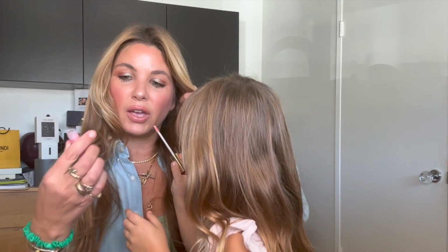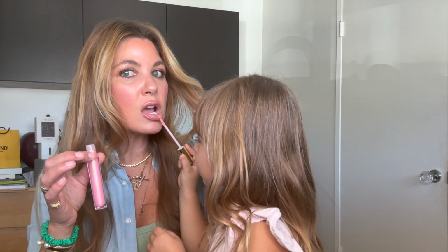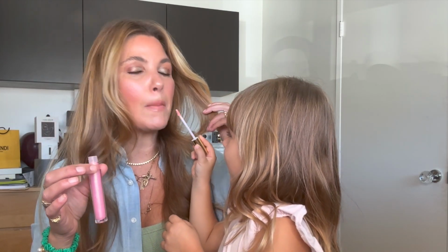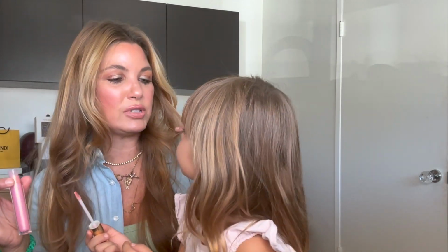Today we're working with the City Beauty Los Angeles. It's one of my favorite plumpers. Oh my goodness, thank you. And it's a really pretty pinky gold translucent color. It just makes lips look so juicy.